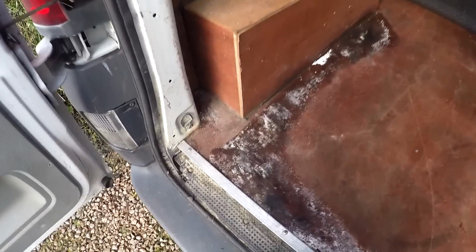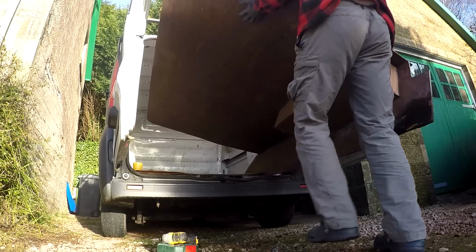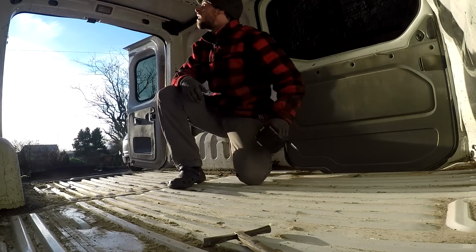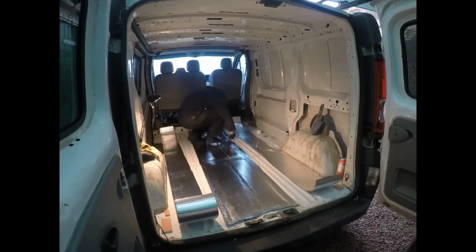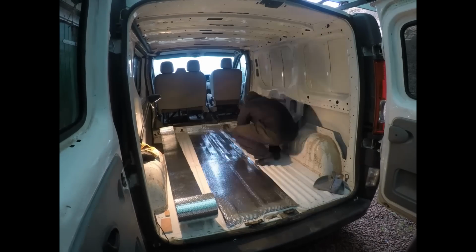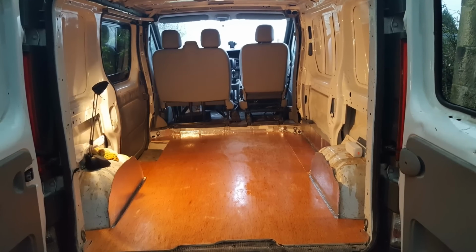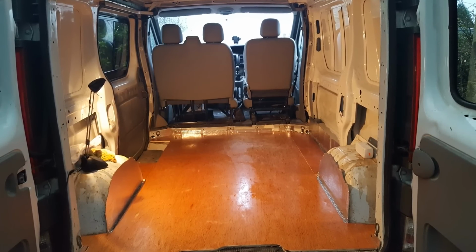So with the design in mind, the next thing was to gut it out and clean it all. The floor was rotten and useless, but the walls and rubber matting I kept for future use. Once cleaned, I fitted some inexpensive insulation on the floor and cut and glued a new 12mm hardwood ply floor with 6 coats of floor varnish to give it plenty of protection.